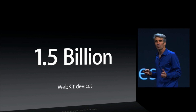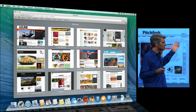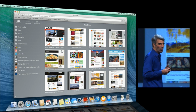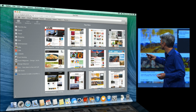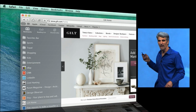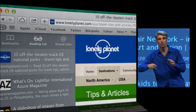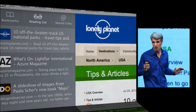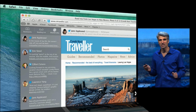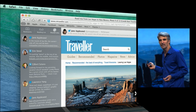Well, in Mountain Lion, we're making Safari even better. We have a great, clean new homepage with top sites. From there, you can get at a great sidebar where you have access to all of your bookmarks, and you can browse right from your bookmarks. And in that sidebar, we also have Reading List, where now you can continuously scroll through your articles, moving from article to article without ever having to click. And a great new feature called Shared Links, where you see all of the links shared by people you're following on Twitter and LinkedIn. You can browse them right here.